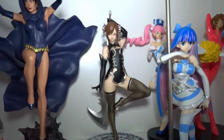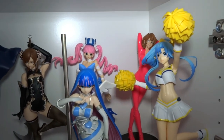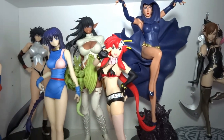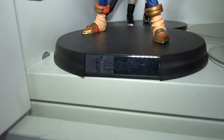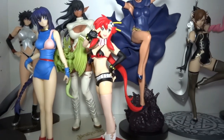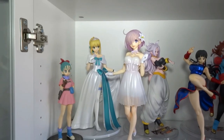You got Panty and Stocking, this one was a random one, I don't really remember the name of it. Lupin the Third, and more One Piece in the back. A menacing looking Raven figure. Willy demands some attention. Yoko and some girls from Bastard, the anime or the manga, which they never really finished, unfortunately. Kind of just left it at that. But yeah, I really love Bastard, and again, Yoko, a little bit of focus on that as I move down.